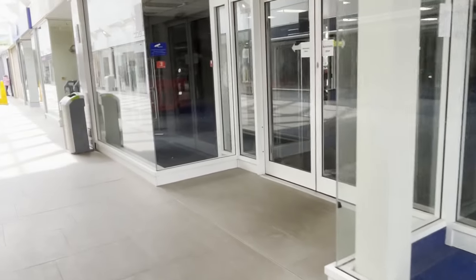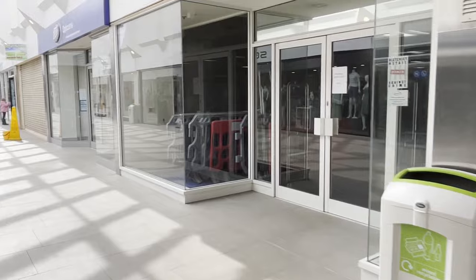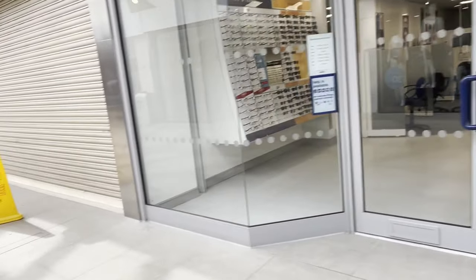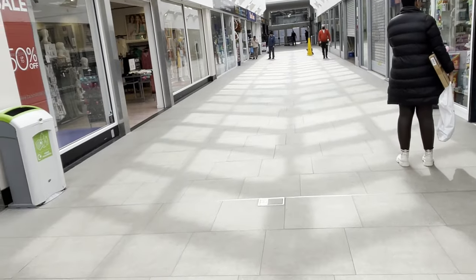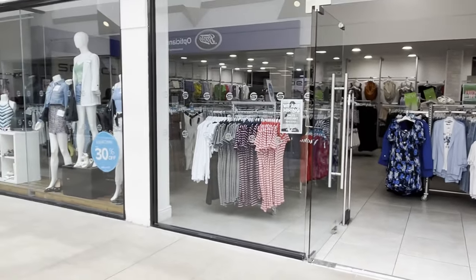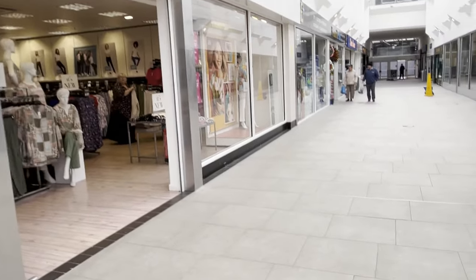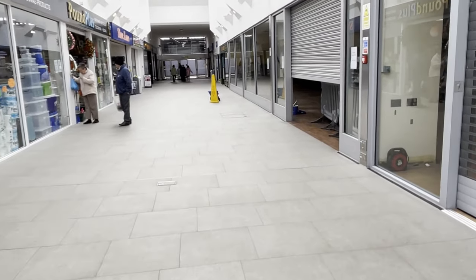So guys, most of the shops are closed, as you can see. Nothing much is happening here, which is a shame, but the world has changed with COVID, and businesses are struggling. But as I said, we just have to look on the positive side. We've got some shops which are open, like this one here. Got your Bon Marché, which is open. Got your Savers. We just have to be on the positive side and keep going.